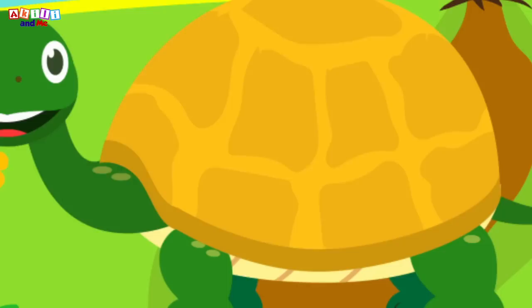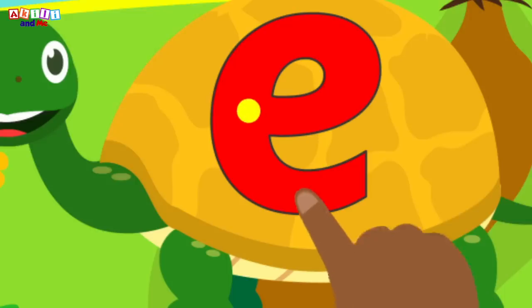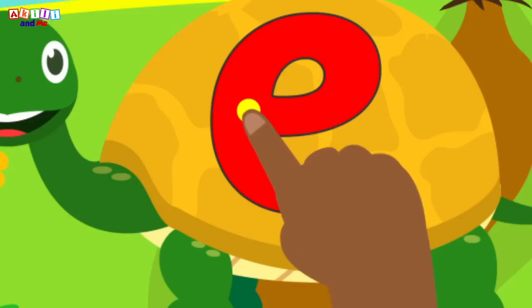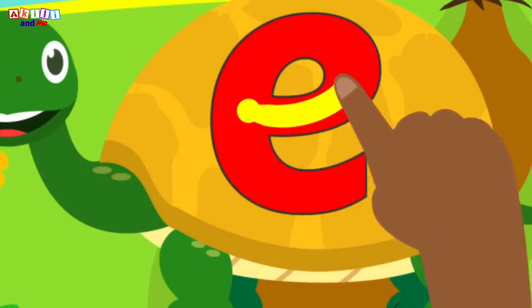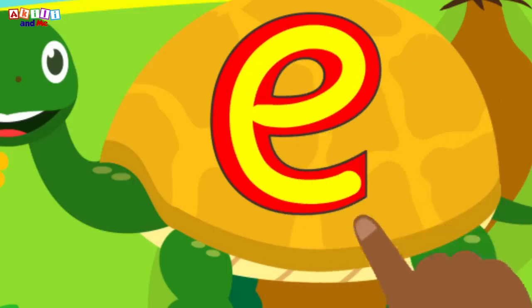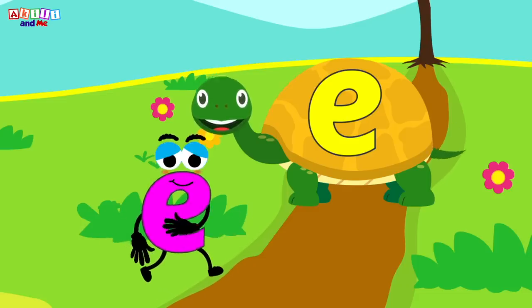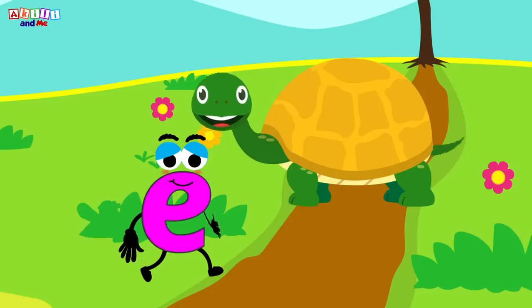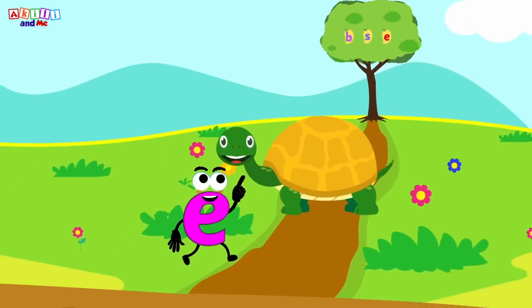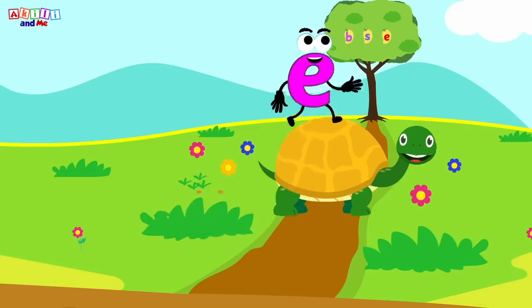Kids, are you ready to write the letter E again? Yes! Get your fingers ready. We start in the middle. Then we go up and round. Letter E. Oh, we almost forgot. We need to get to the mango tree and find a tasty mango for letter E. Maybe our new friend Tortoise can give letter E a ride.